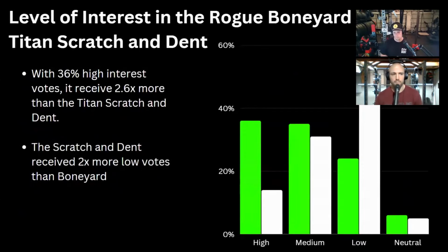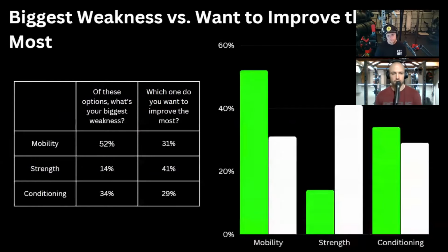Our next question was comparing level of interest in the Rogue Boneyard versus the Titan Scratch and Dent. Rogue grabbed 36% high interest votes, which was more than 2.5 times more than the Titan Scratch and Dent category. The Scratch and Dent received 2 times more low votes than the Boneyard. So the Boneyard reigns supreme in this comparison. Not too surprising. And in general, just seems like moderate interest in general.